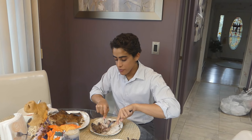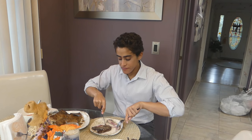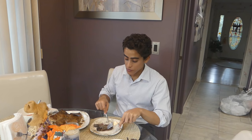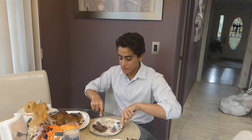Fat being primarily for energy, and of course vitamins. Organ meats being for vitamins, and overall metabolic function, immune system function. And then the protein is just the extra minerals and of course the protein that your body needs.